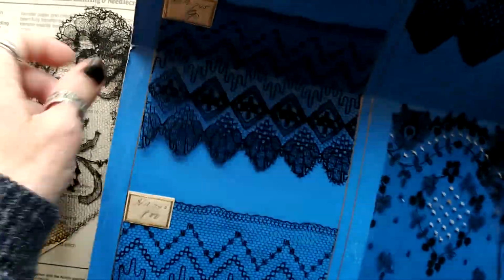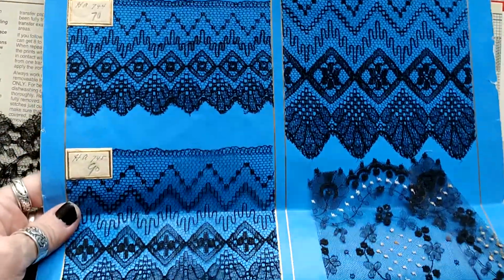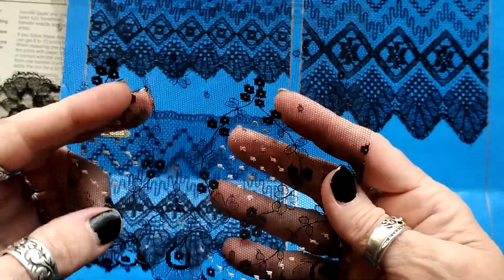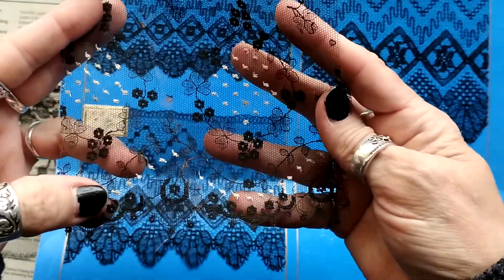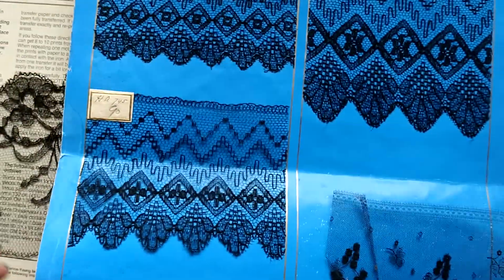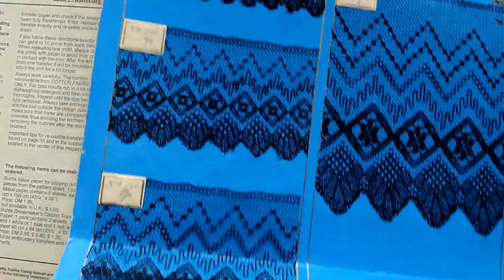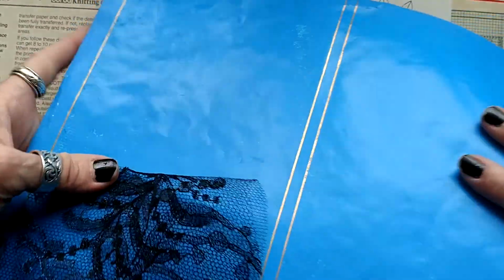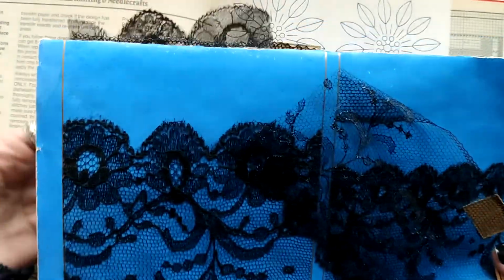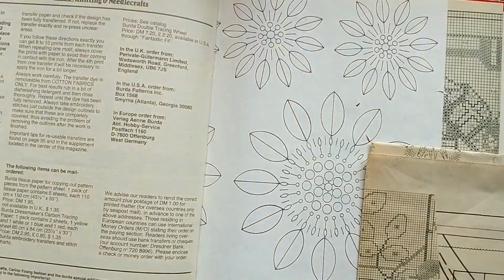OMG. This is incredible. Oh, wow. Look at this one. That's incredible. Look at the detail. Can you see it? Oh, my God. I am so blessed. Oh, what a day this is. Look at them all. I wonder if this is the original page, too. I don't want to mess these up. This is so exciting.